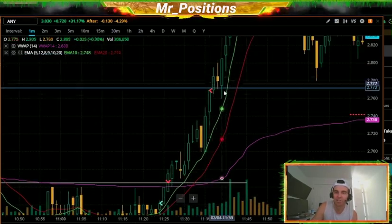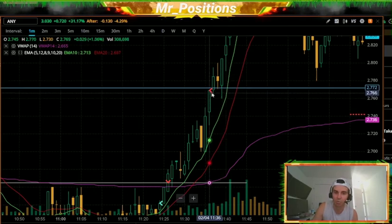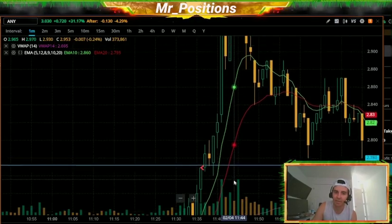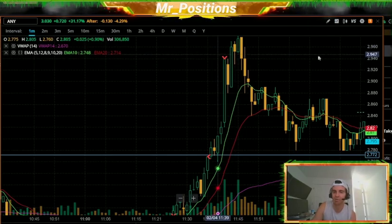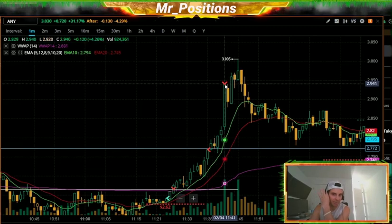We hit our second target for me, which was this previous resistance from daily. So I got out here, pretty much got most of it out here, and then left a little bit of the meat in just to see what happens, a little lotto. And we pushed up, and I ended up getting out at the top of this big candle. I figured, let's not push our luck too much. So I ended up missing out on a little bit, but that was the first play.